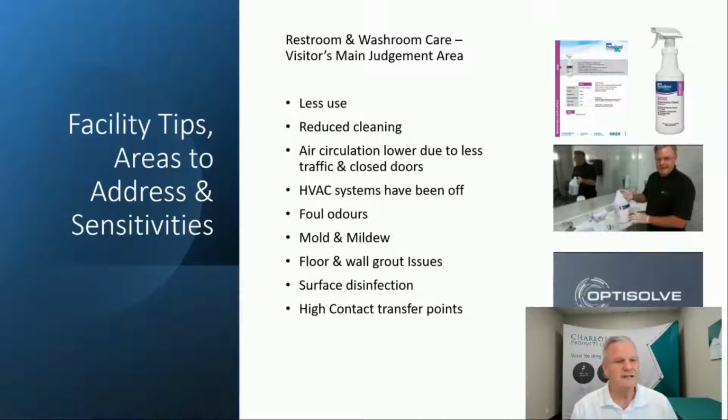They've been used less, so you've got reduced cleaning programs in there. You've got lower air circulation because in washrooms that aren't being used, the doors, windows, and vents are closed. The lower the air circulation, the more odors you'll generally have. HVAC systems have been off, particularly now, right in the heat of summer. If you've got hot, humid conditions, it'll amplify that.